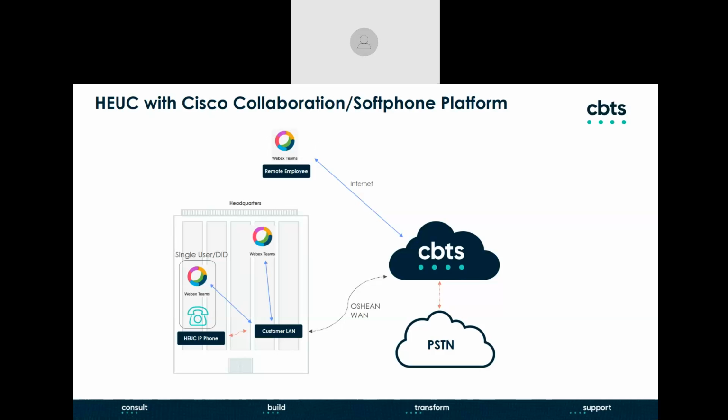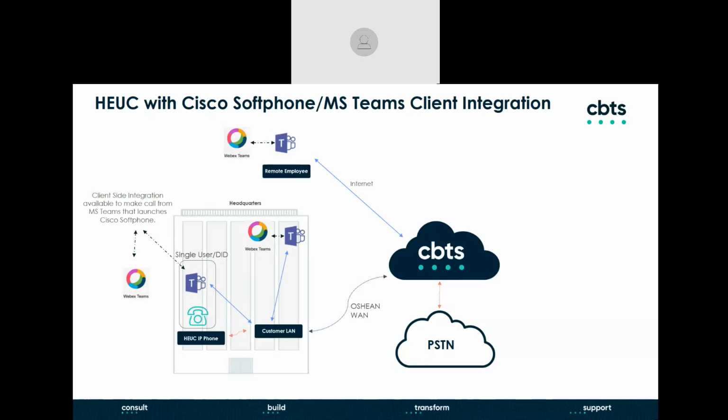Now, Cisco came up with a response to this Microsoft Teams collaboration side, because Cisco realizes that there are people out there that have their A3 licenses and are operating off of Microsoft Teams for collaboration, and they don't want to have to open a separate application to make a telephone call.